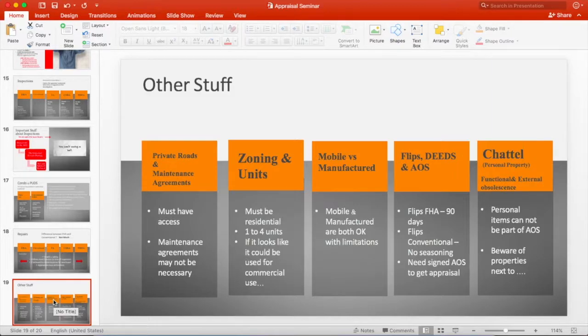Okay, so next thing we'll talk about here, this is some random other stuff, as the title suggests. So you've got private roads and maintenance agreement. So the big misconception here that a lot of people think is that every property needs a maintenance agreement for FHA. They only require it if there's a noticeable issue with the road or access to the property. The general rule of thumb is if you can drive a car on it, you're probably fine. Now, that being said, some banks do have an overlay which they will require the maintenance agreement, but Fannie Mae and ourselves, we do not have any requirement there for a maintenance agreement. One thing they do have to have though is access, meaning you need to have an easement. There has to be something recorded and in writing that shows there is access to the property.